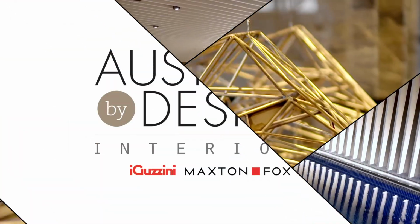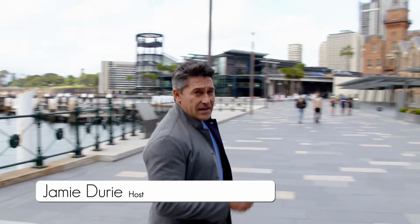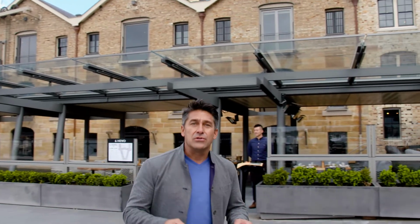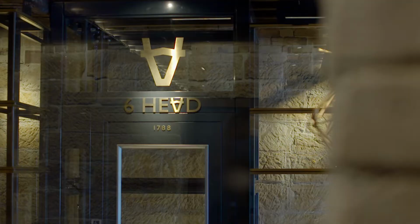This next project is Six Head Restaurant in the Rocks in Sydney. I love how history has really informed the design. This is a wonderfully preserved, historic, open warehouse that doesn't take away from the beauty of the harbour. Six Head Restaurant is the newest arrival here at the Rocks. And when you experience the silent design I'm about to share with you, you'll understand why Sydney is about to be seduced.